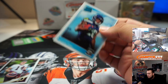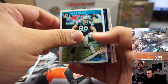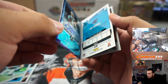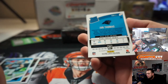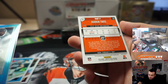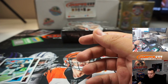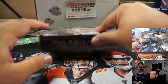Rashad Penny, rated rookie. Naheem Hines. Rated rookie and DJ Moore. Elite Series autograph for the Panthers. Ian Thomas. Rated rookie auto. Another one there for the Panthers. And Auden Tate. Alright, Honors, and then we'll do the mini helmet, and that'll be it, guys.